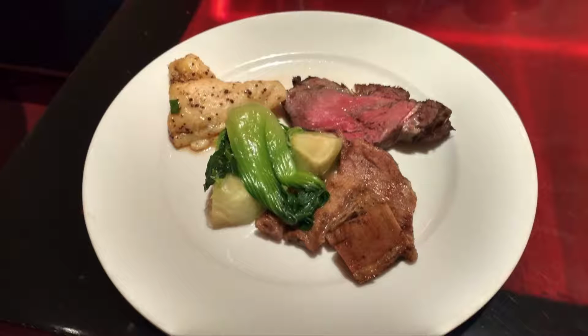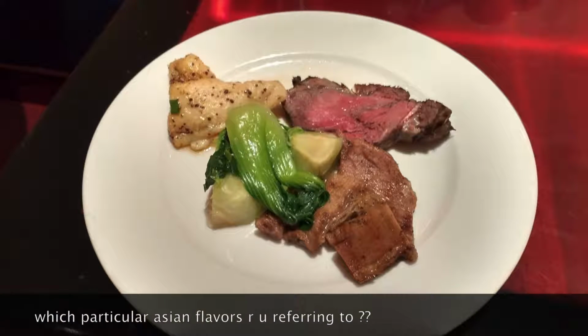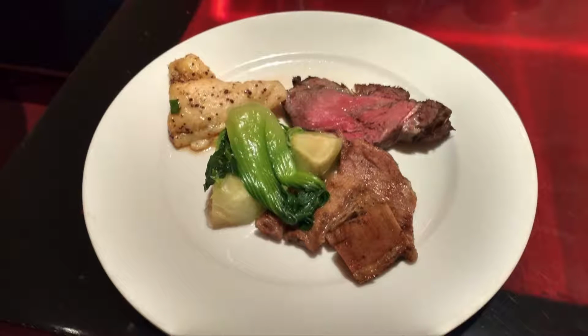This was actually one of the best things of the whole night. Very well made, nice Asian flavors, well done, actually on point. The prime rib, or the beef, it was okay. It was kind of a medium, a little bit chewy.